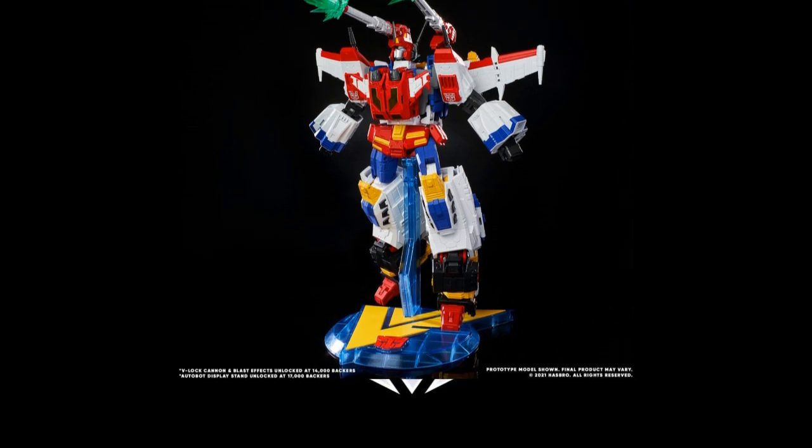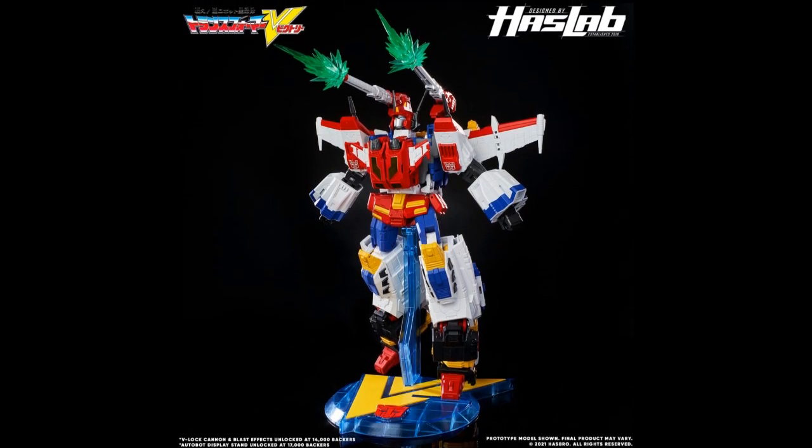The HasLab Victory Saber should be shipping this year, so by the end of the year, that is what they're saying. So if you had backed that project, then it's coming in. It looks like it's coming along very nicely. It looks really good, well painted, and all that kind of stuff. So yeah, that does look good. And so what this leads into is, if you were one that bought that, you're probably in on a Deathsaurus.